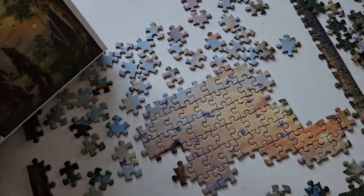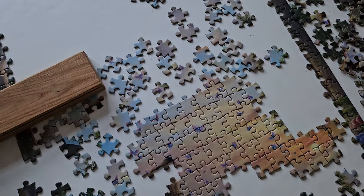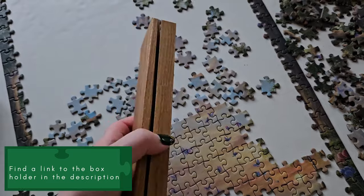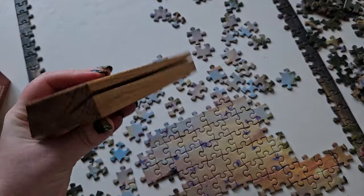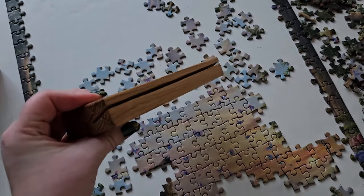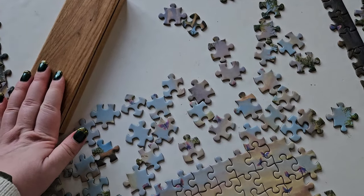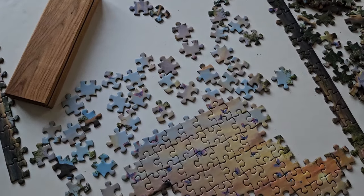I haven't used it very much yet. I haven't had it for very long. You can see it here without the box. I'm really enjoying this. I've seen other holders like this from some other brands, but none I've been able to get my hands on. So I'm really, really happy about this. I've been looking for something like this for a very long time. This is going to be a treasured part of my puzzle accessories collection.